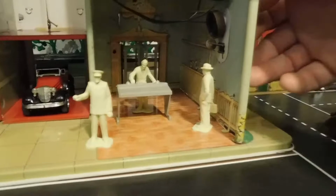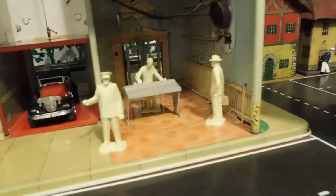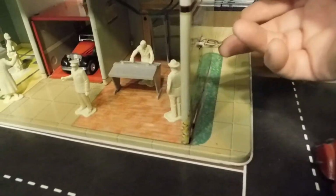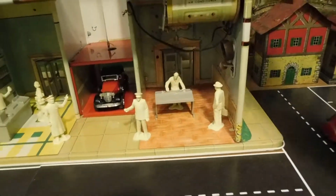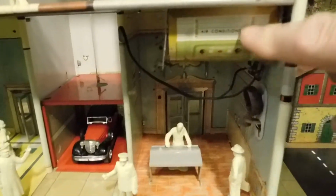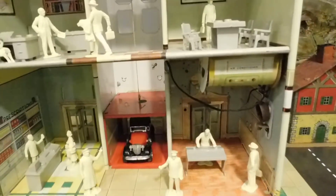It also has a bell, which is a little wimpy. See? Spring loaded. But nice. A nice little feature. This construct here you see as air conditioner is actually the battery holder.